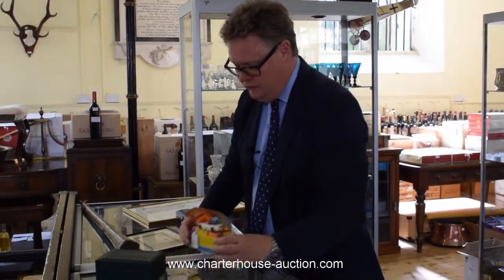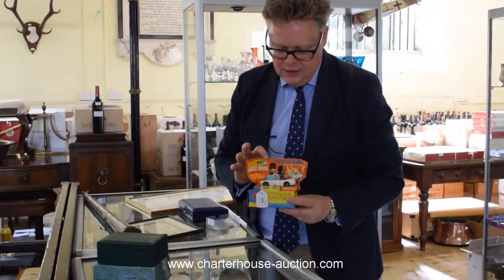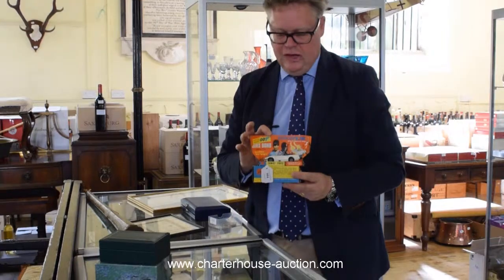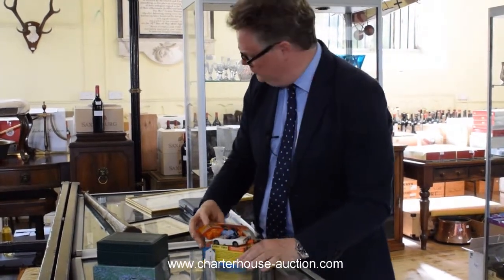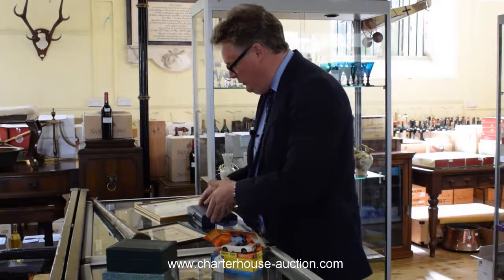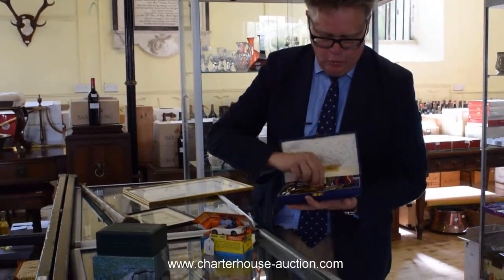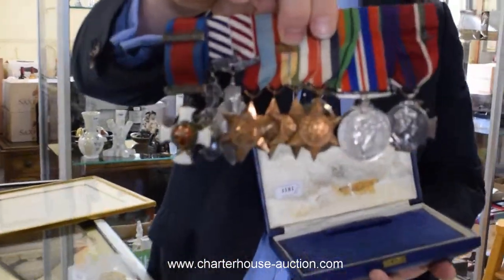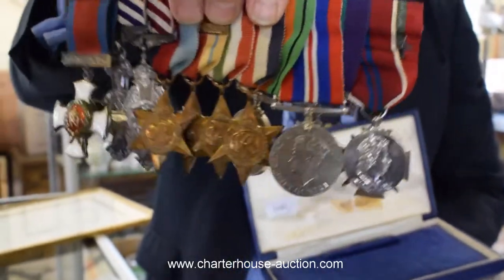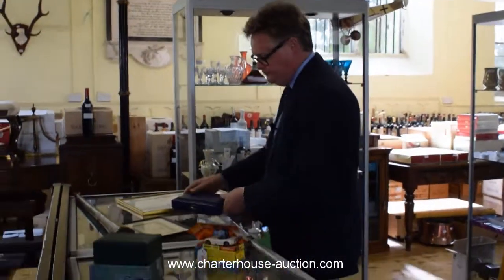For the more adventurous of you here, we've got a big collection of die-cast model vehicles, and of course this one here, the James Bond Toyota 2000 GT, still beautifully presented in its box. Also in its box, we love boxes. You never know what's going to be in them. We've got the important Group Captain Clive Stanbury medals here, along with other ephemera and bits and pieces from the family, and that's estimated between £20,000 and £30,000.